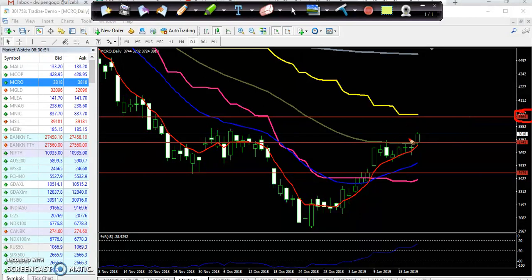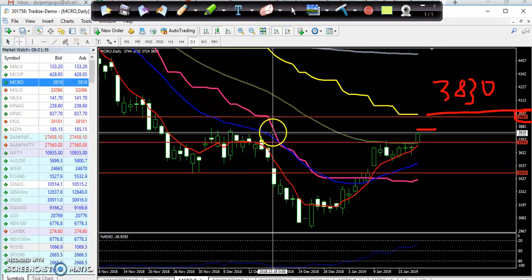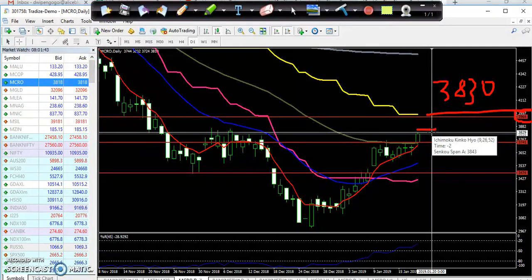So now I think the market will open just 20 to 30 points above. Okay, so I think today the market will open around 3830. It will open near this price. I think the price will be here. Let me check it. 3830, 3830. Yeah, exactly like the previous high point. So I think it will open at least 30 points above today.